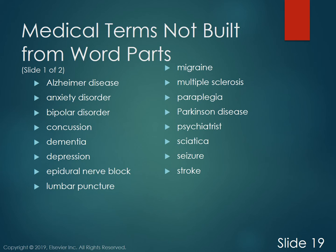A psychiatrist is a physician with additional training, and they are experienced with diagnosing, preventing, and treating various mental disorders, and they can also prescribe medications and direct additional therapies. Sciatica is inflammation of the sciatic nerve, and this causes pain that travels from the buttocks down the leg and into the foot and the toes, and it can definitely be caused by injury or infection, fatigue, arthritis, herniated disc, those kinds of things. Sitting can also cause sciatica.